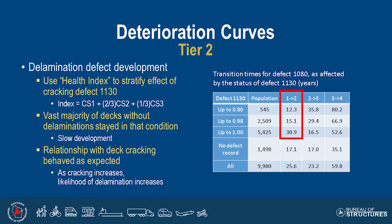The vast majority of the decks without delamination stayed in that condition, so that obviously means very slow development for this defect. So that limited the data that we had available. Again, not all states collected defect data, so we were limited there as well. But the relationship with deck cracking behaved as expected. And I'll get a little bit more explanation here.